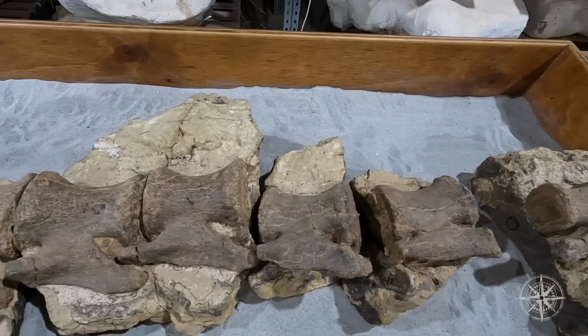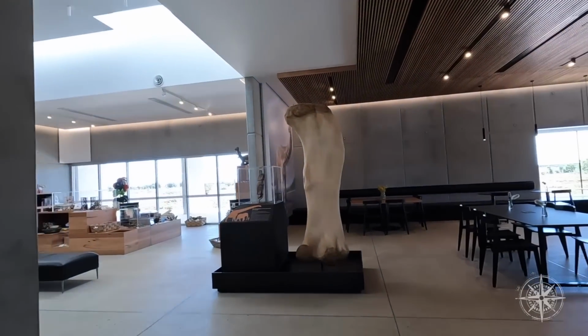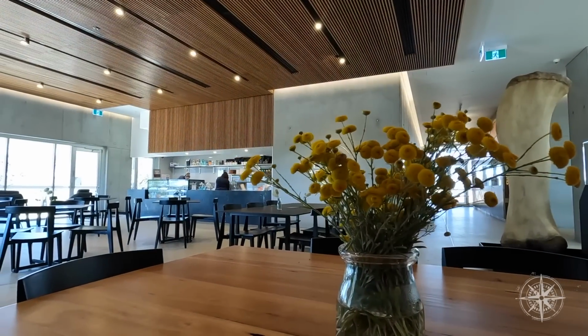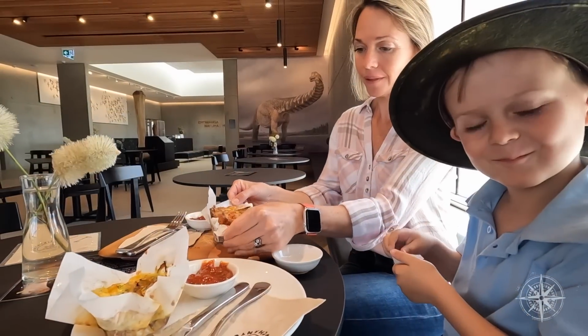So it's pretty impressive. Now, something that we could highly recommend is that you actually stop and take some time out, because you have travelled all this distance, to enjoy the Fourth Trochanter. That is the name of the cafe that is housed inside this beautiful architecturally designed building.